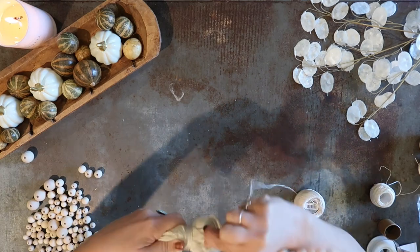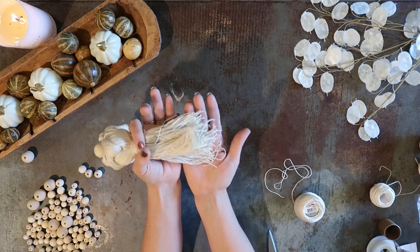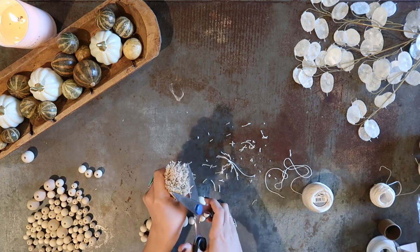You can see here I wasn't super good about keeping my ends even, so I spent a decent amount of time cutting. Do as I say, not as I do. But you know what? Who cares? Because it was worth it in the end.